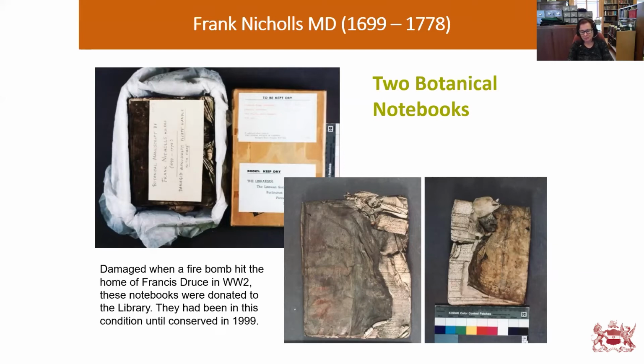So I was asked to look at the manuscript with a view to conserving and repairing it. The Society wanted to be able to open both the notebooks so that they could be studied. Both notebooks had been in this unusable condition since being given to the library just after World War II. I have no reason to believe that they were ever opened in the intervening years. Neither notebook could be opened without risk of further damage.